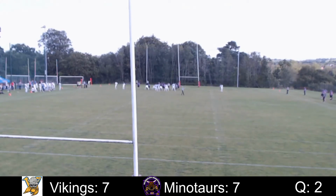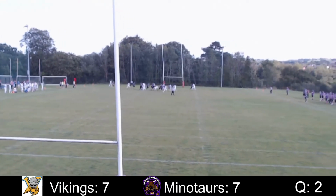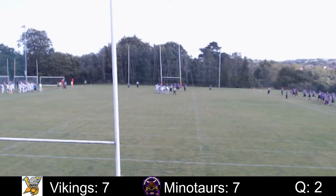Vikings in a heavy set here. Reece Maloney at fullback. Motion across from Finn here. Aiden has the ball, runs into Minotaur players, swallowed up. Vikings looking to get points before half time here.